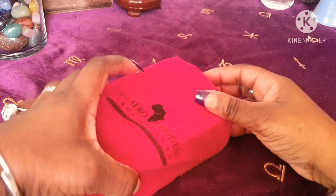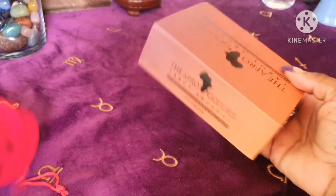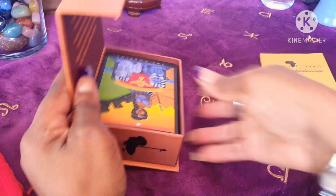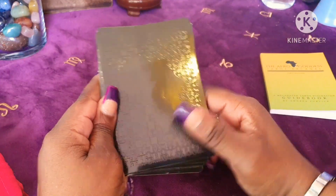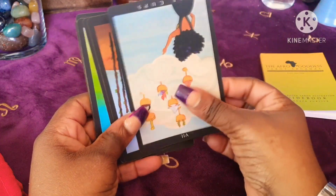And my final favourite deck, I mean, this can change though, because I do tend to change my favourites, but these have been consistent favourites for quite a while, is the Afro Goddess Tarot deck. It comes with a guidebook. This is by Audrey Furtek, and it's a melanated version of the Rider-Waite-Smith deck, but this deck really speaks to me. Look at the backs. It's got a map of Africa there, and it's a really nice, vibrant deck, and it tells me really nice stories.